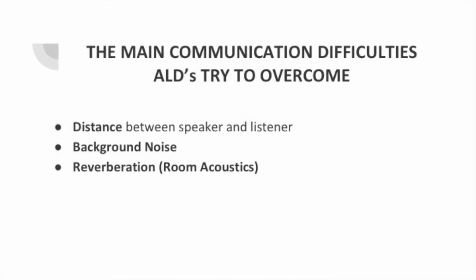The other communication difficulty that assistive listening devices and FM systems are trying to overcome is background noise. Classrooms are very noisy. They can have air conditioning noise, hall noise, traffic noise, as well as children getting up, whispering, and shuffling. Hearing aids will amplify all of that background noise.